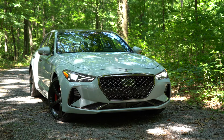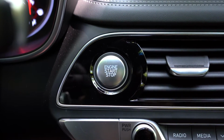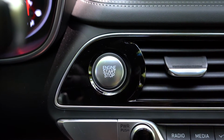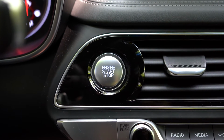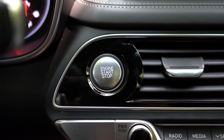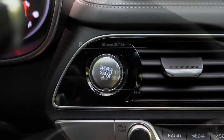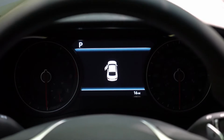So all I need to do is simply leave the key in my pocket, walk up to the G70, no need to take the key out of my pocket, put my foot on the brake. There is a push button start located just to the left of the climate control, just underneath the infotainment screen. So all I'm going to do is simply put my foot on the brake and press that engine start button there. But then once started up, tachometer is on your left, speedometer is on your right.